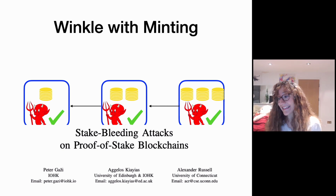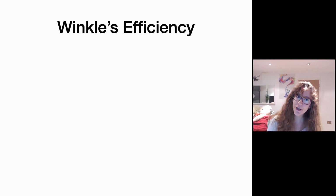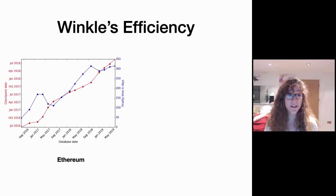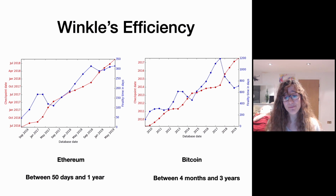Okay, now let's discuss Winkle's efficiency. So in order to get an idea of the efficiency of this protocol, we decided to simulate Winkle on Bitcoin and Ethereum. And even though Bitcoin and Ethereum are not proof-of-stake based, they are proof-of-work, here we are only interested in users' behavior, so this is not a problem. So we simulated Winkle on Ethereum and Bitcoin, and we saw how long it will take to checkpoint a block. And the bad news is that it's quite long, between 50 days and 1 year for Ethereum, and between 4 months and 3 years for Bitcoin.